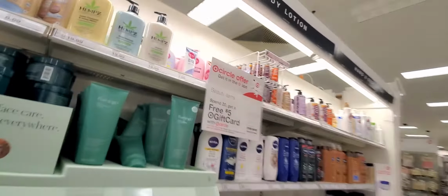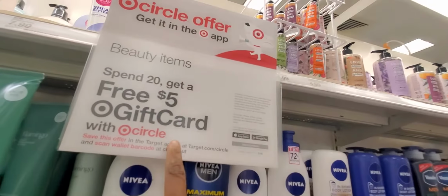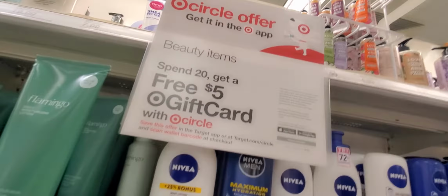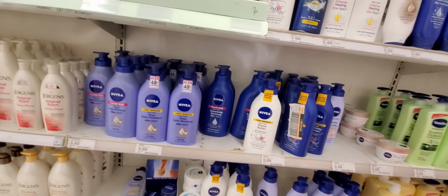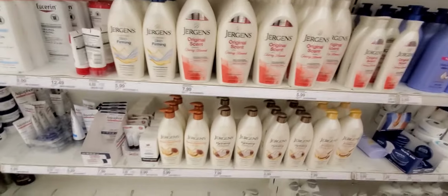Okay, we are over here in their beauty aisle, and this is the Circle offer. This is something new they started back. Oh, that's new again. Spend 20, get a $5 gift card. Fantastic deal, because there's a lot included in this deal that you wouldn't even think is included. So, guys, start scanning some stuff.